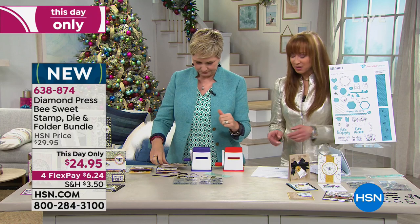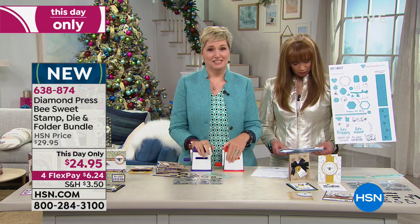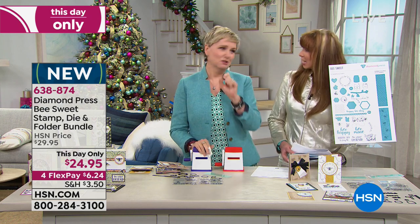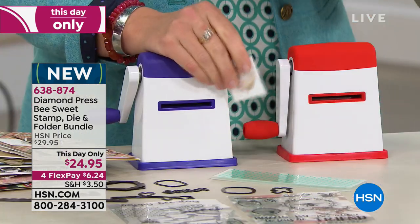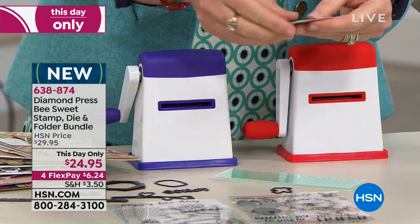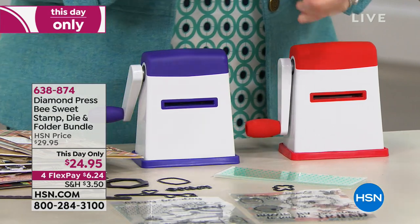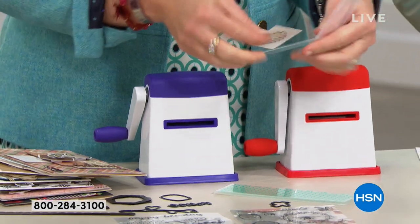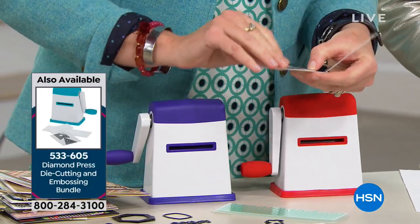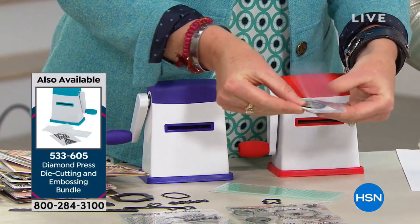In the meantime, as you do this too, do we have this little guy available? By the way, we have this available at $10 less than we normally sell it. When I came on this morning, I was like, I don't think that's right. Just in case you asked, if you see it reflected in your graphics, then they can't blame me. We just read what they say and do what they're telling us. 533-605. So it's $10 less than you normally pay.